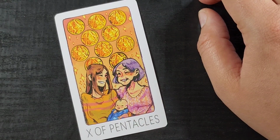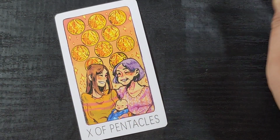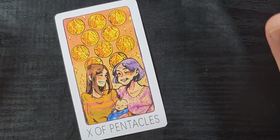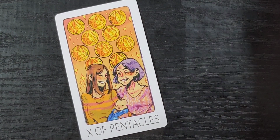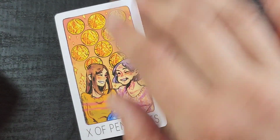I don't know why I'm struggling with this, but I think the Ten of Pentacles is a really great card for abundance, and of course it can also mean wealth. They could be the most wealthiest family on the block, you don't know. But I think it's a really great general abundance card to work with.